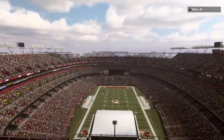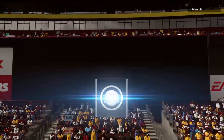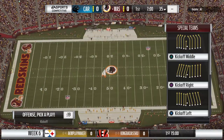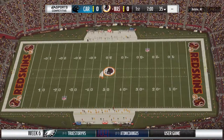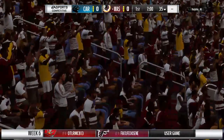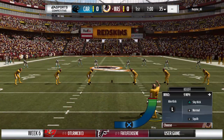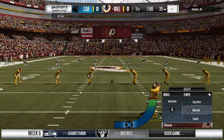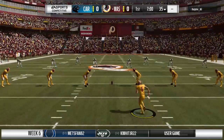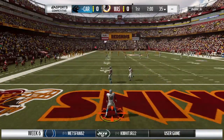And, Coach, we find ourselves due east from our nation's capital at FedEx Field in Landover, Maryland. A few minutes ago, it sounded like the 4th of July on the National Mall as the hometown Redskins were introduced to this sold-out crowd. They are set to go as their guys will match up with the Carolina Panthers. Set to go now in Week 6 of the NFL season, and we are underway on EA Sports.